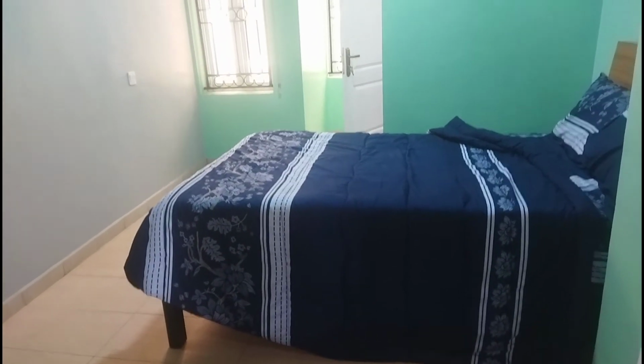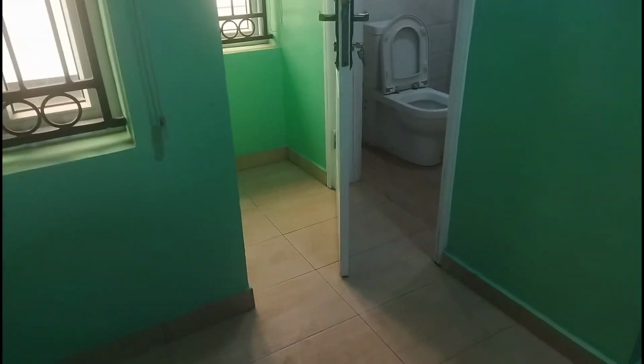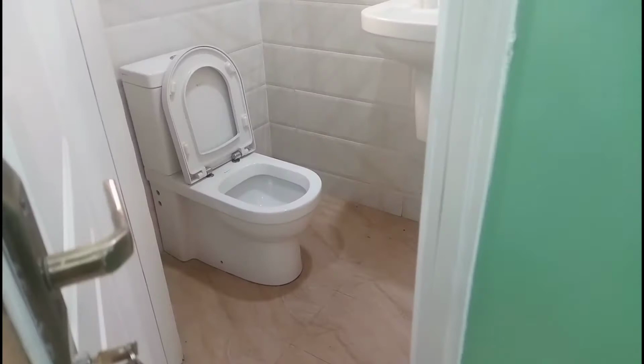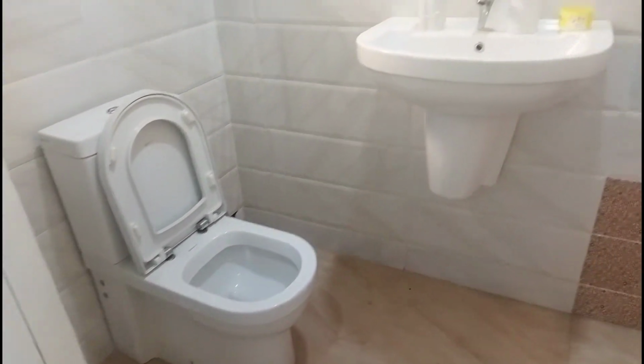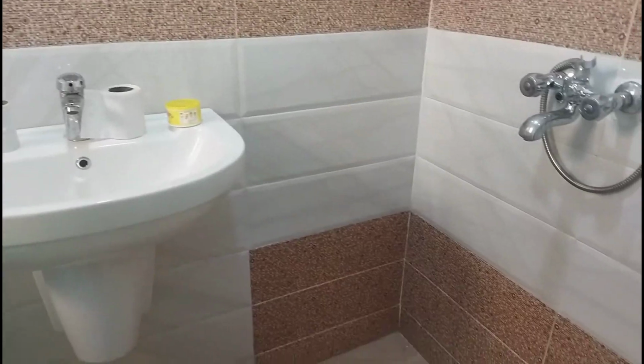Now, this is the last room. You see? This is the last room. ₦34.5 million, all inclusive. The documentation and everything is inclusive, so you're not paying any other thing. This is the bedroom.